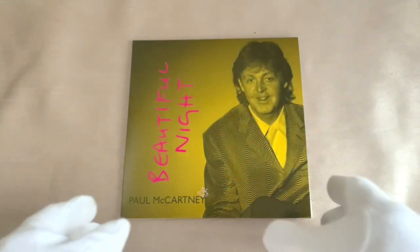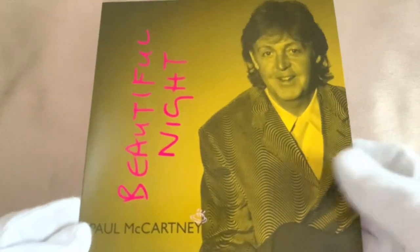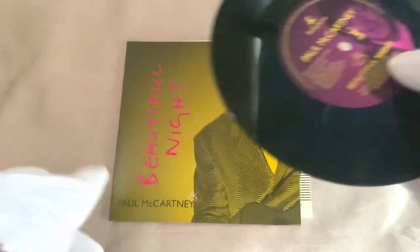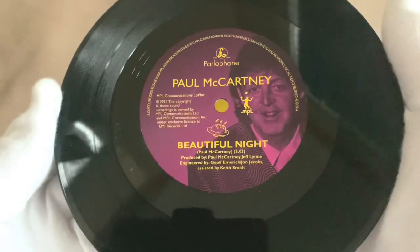So on to the final single then from Flaming Pie, Beautiful Night, and of course Love Come Tumbling Down on the B-side. Great photo of Paul there, nice bright picture sleeve. So of course this was reformatted once again from the picture disc to a 7-inch black vinyl format, of course.